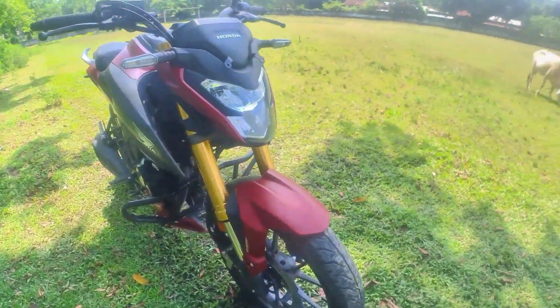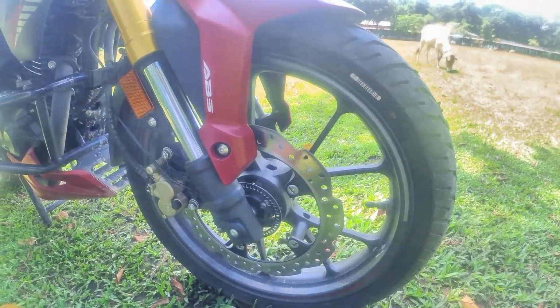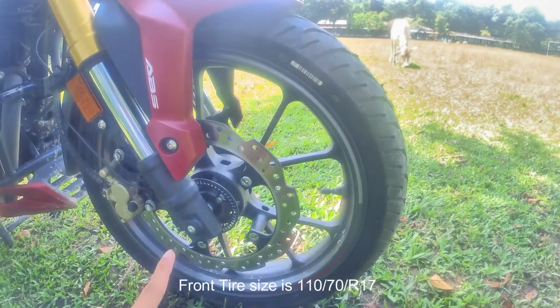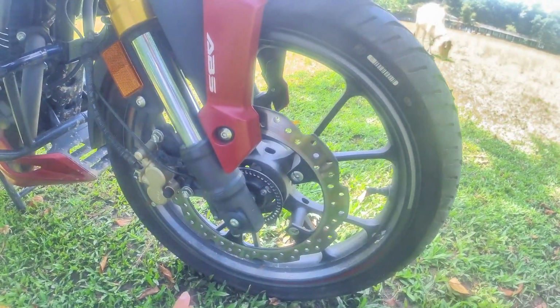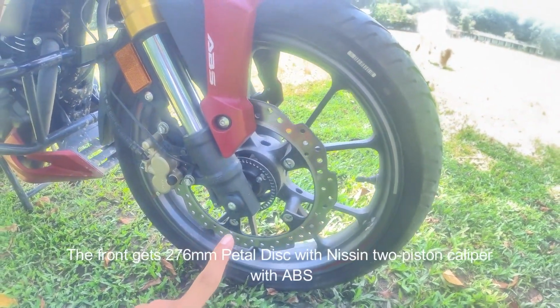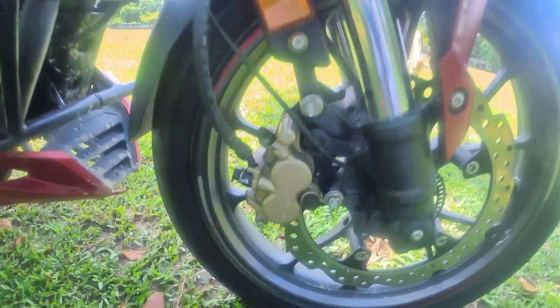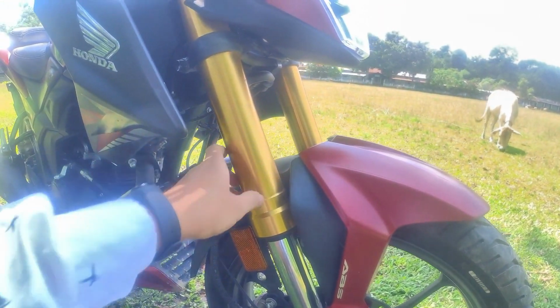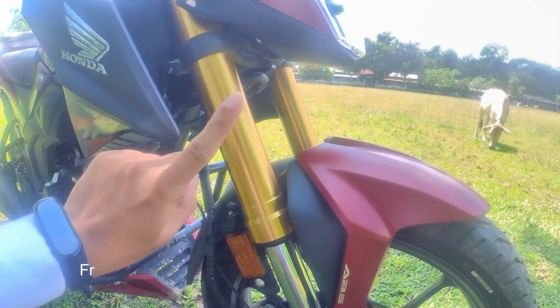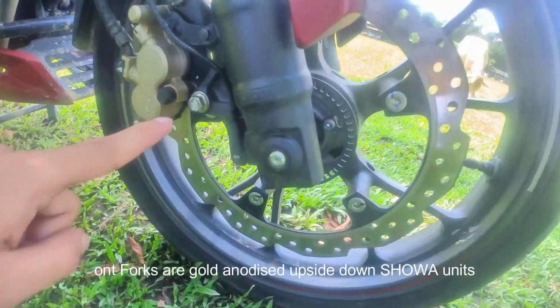Then coming to the front tire, it's a 17-inch MRF tire, the size is 110/70-17, and there is the petal disc at front. Stopping power is great, the front brakes are great, and it comes with single channel ABS. These brake calipers are from Nissin, 2-piston calipers. Honda has not specified the size of the forks, but I think it's around 41 mm upside down Showa forks.